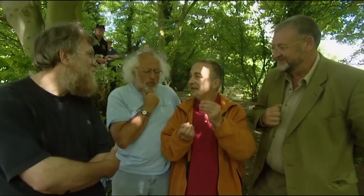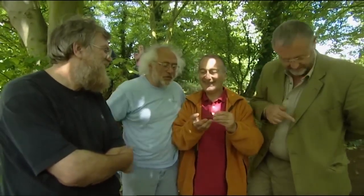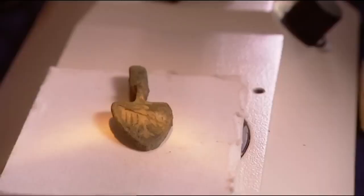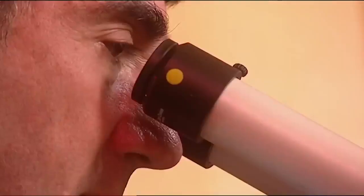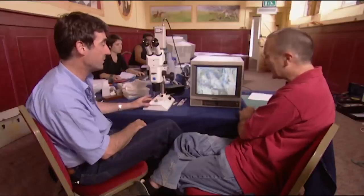Well, finding this is a bit better than rowing over the site, isn't it? Get it in a bag so the conservator can have a look at it. This is a great find, and under the microscope you can see how vivid the colours must have been. Oh, that was red, wasn't it? That bar there is also red. So we have a red bar crossing the eagle. So it would have been really quite a very bright object.